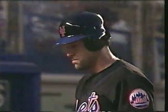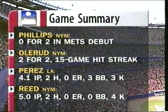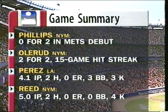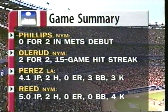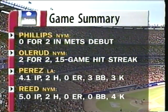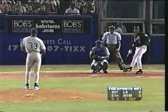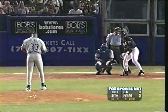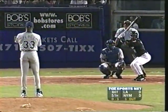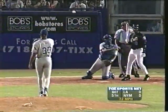And now we'll take a look at our Jeep game summary. Well, it's all pitching in this ball game, although Olerud has had 2 for 2 and a 15-game hitting streak. And the batter now, Tony Phillips. He takes a strike. Phillips in this ball game grounded out. That was in the first inning, and struck out in the 3rd. Takes down low. 1 ball and 1 strike.